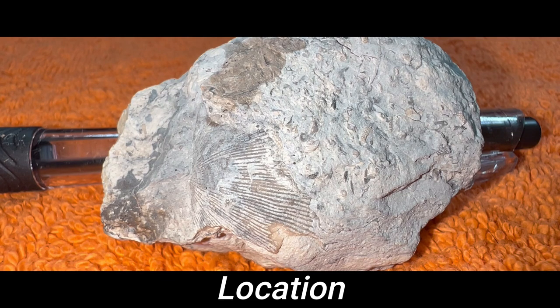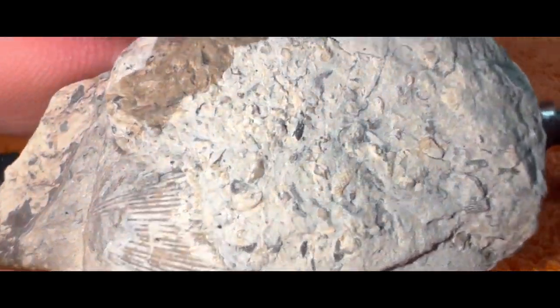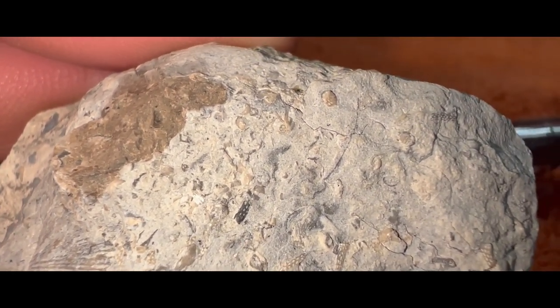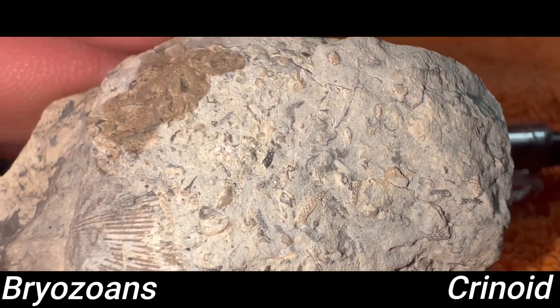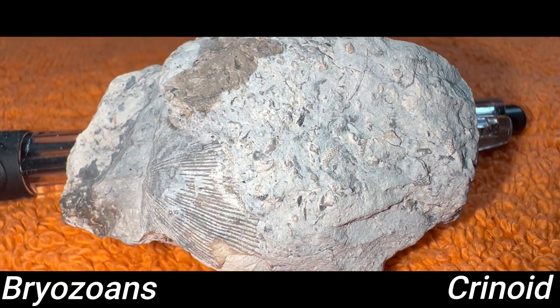And while you see a big brachiopod fossil down in the left corner, we also have some smaller things on top. And those smaller things include bryozoan fragments, and maybe a crinoid fragment or two, all of which we'll take a really close look at here in a second.